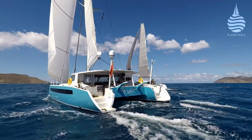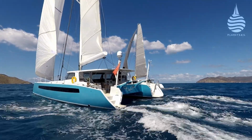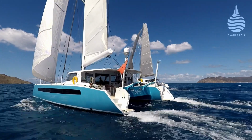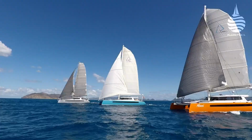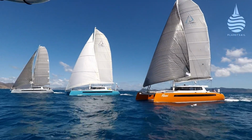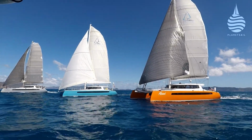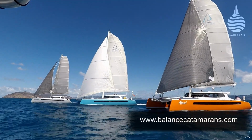But as demand continued to grow, Balance Catamarans Cape Town was set up to build the 442 and the 482 models. To describe this as a success would be a big understatement. No less than 40 of the 442s have been ordered since its debut in 2022. And it doesn't stop there. Apparently, there's a Balance 750 on the way.